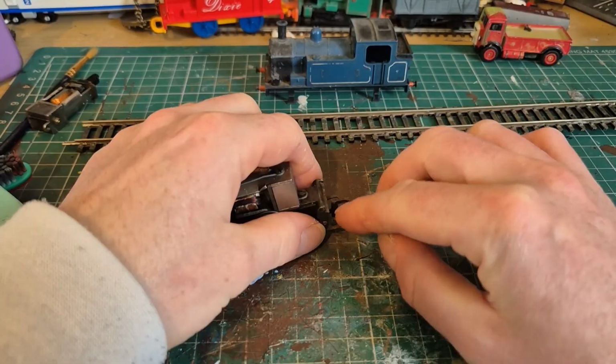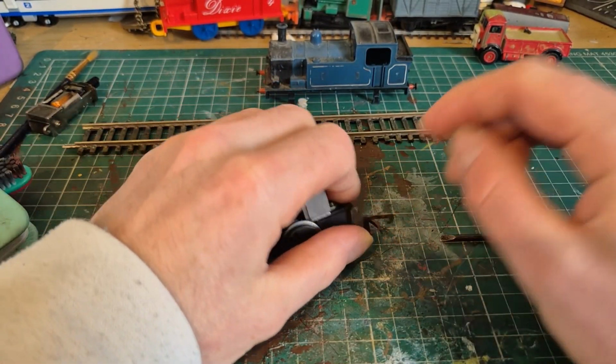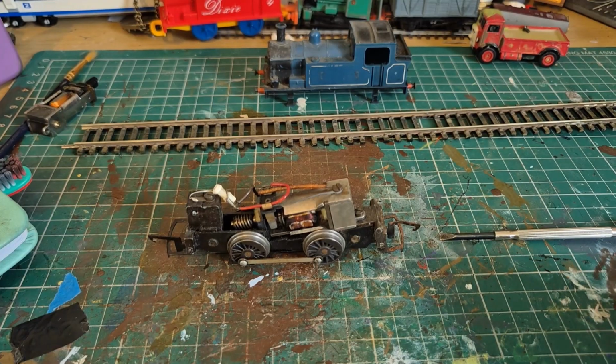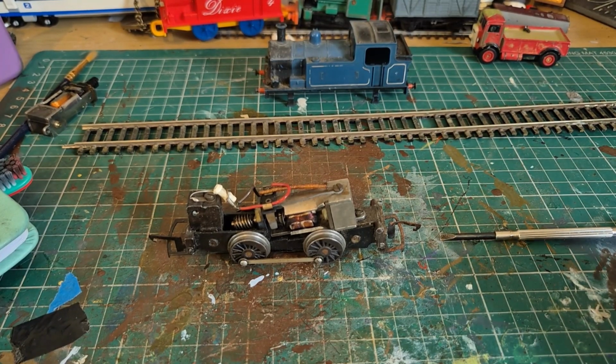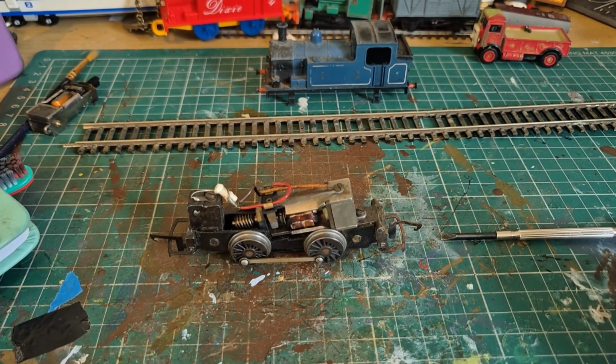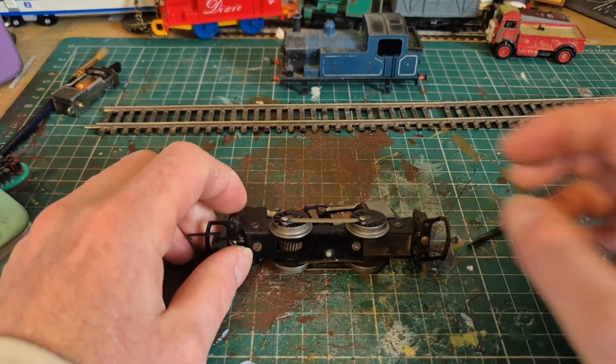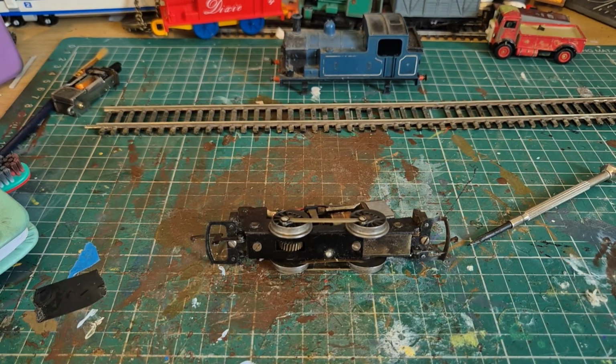Right, so we're kind of stuck with that. If I ever paint this again, I think I'll paint that black. I could pinch it with some pliers, but I'm not sure where my pliers are. So what's the next step? Probably cleaning the wheels. So I'll go get my rotary tool and set up somewhere to clean them.